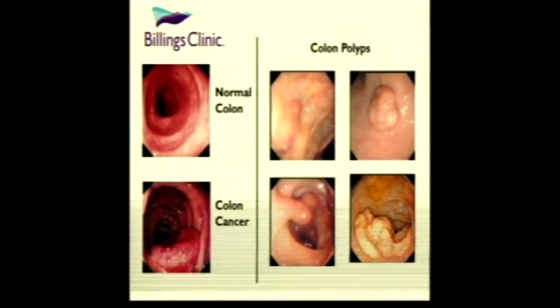So here's a normal colon here. These are various types of polyps. Here's a very small polyp, kind of a multilobulated one, another pedunculated polyp. And this is a very large kind of spreading polyp. When they're this big, a lot of times we can't take them out with a scope, unfortunately, but a segmental resection of the colon in that area can be done.